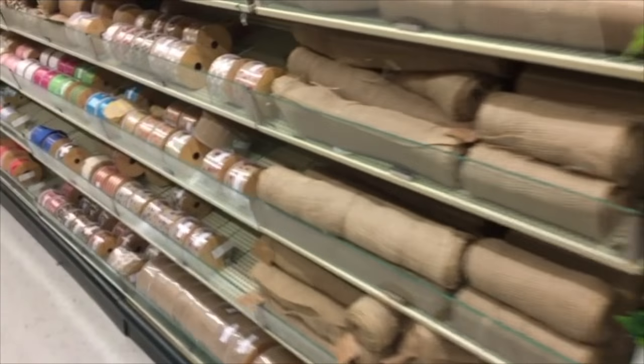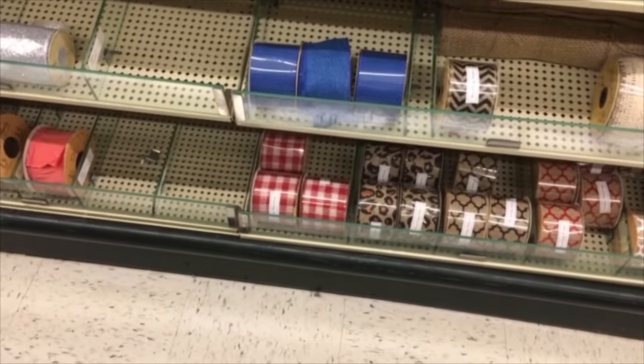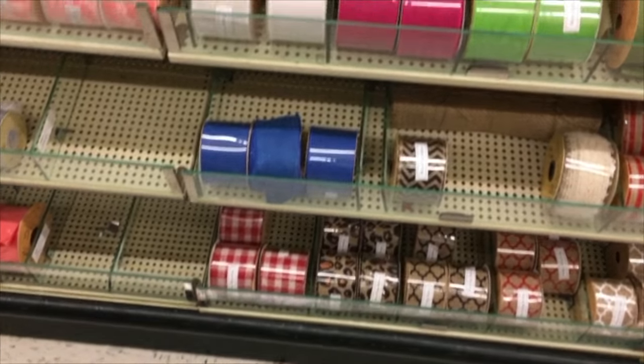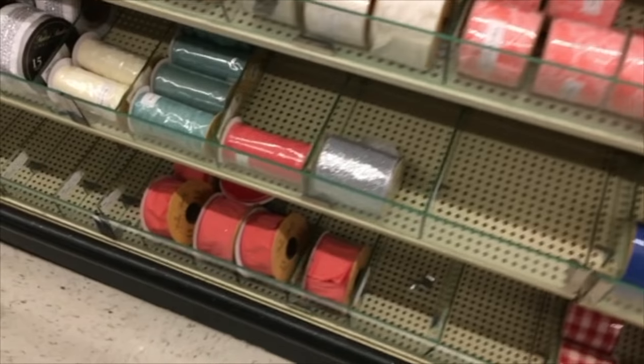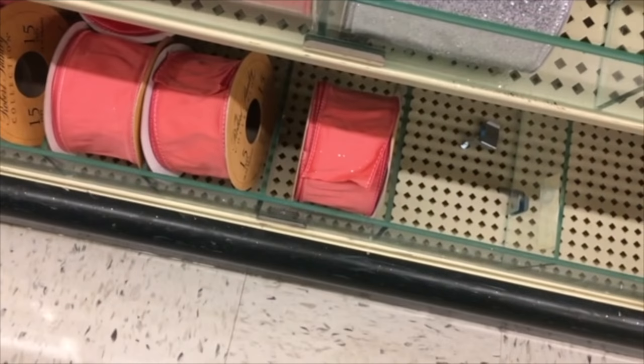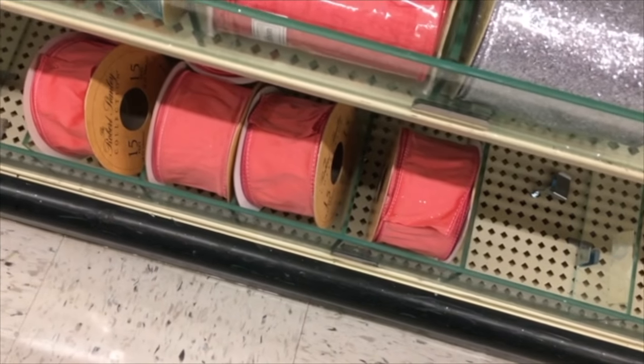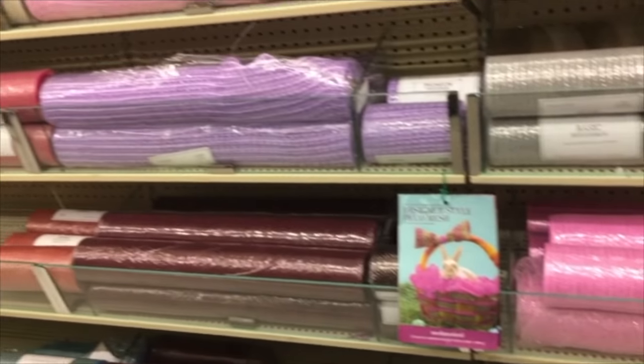I know I saw gingham in here the other day, and ribbon is on sale, but I do believe I have some at home, and I'm not going to buy anything until I check. Now I find coral color ribbon. Look at that. That is pretty. That would have been pretty with my Easter stuff. But anyway, I'm not going to buy that right now because I don't think I need it.